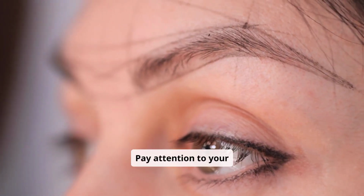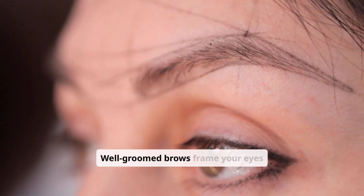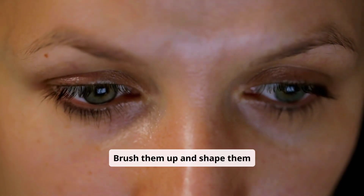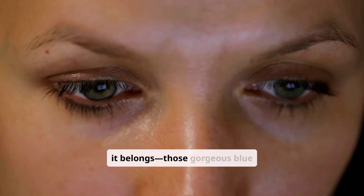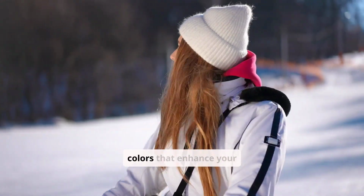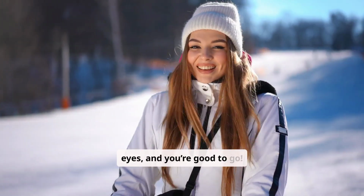Pay attention to your brows. Well-groomed brows frame your eyes beautifully. Brush them up and shape them naturally to draw attention right where it belongs. Those gorgeous blue eyes. Pair this with wearing clothing colors that enhance your eyes, and you're good to go.